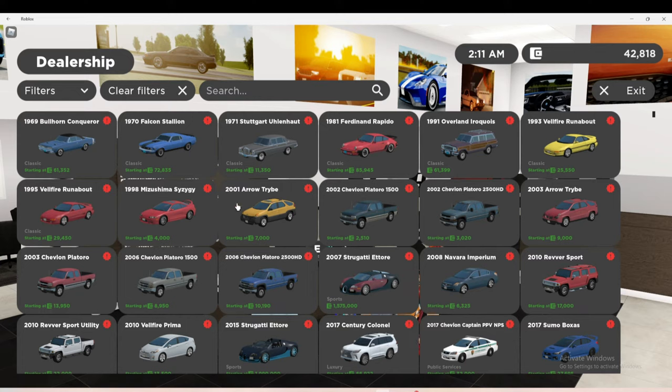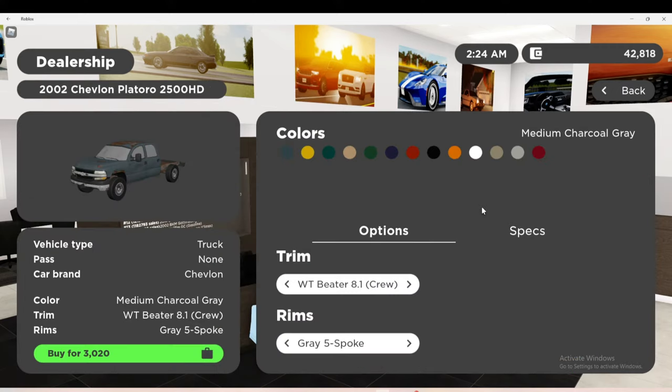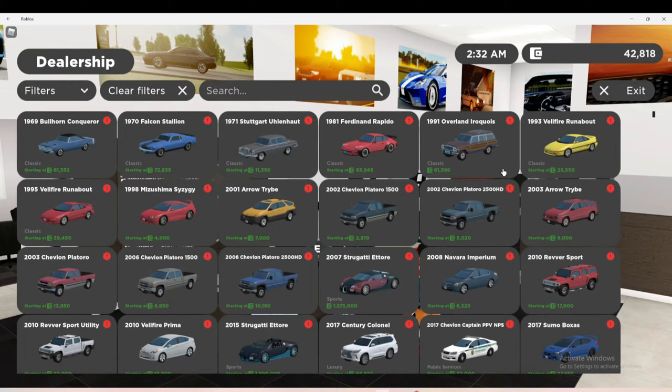We had a 2001 Aero Tribe. We got a 2002 Chevron Plantero 1500. This is my favorite one right here, y'all. We got a 2002 Chevron Plantero 2500 HD. We got the crew cab. We got the extender right here. The diesel engine sounds so good, y'all. I swear, the diesel engine sounds so good. Then we got a 2003 Aero Tribe again. 2003 Chevron Plantero again. It's like the better versions.